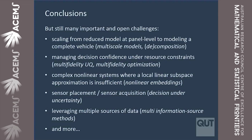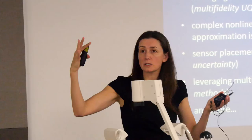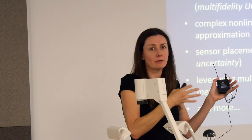I haven't talked at all today about uncertainty, but that clearly plays a very important role, particularly as we talk about making decisions. You don't just want to issue a prediction, but you also want to have some sense of the uncertainty associated with that prediction and what your confidence level might be to make a decision, particularly under resource constraints. I did mention briefly that we think a lot about multi-fidelity methods, which are thinking about ranges of models all the way from really cheap but very coarse to more expensive but with more detail. And thinking about how you put all that together, I think, is a really important area of research.